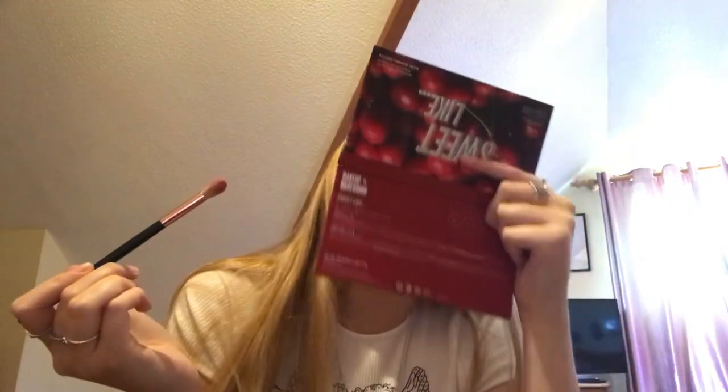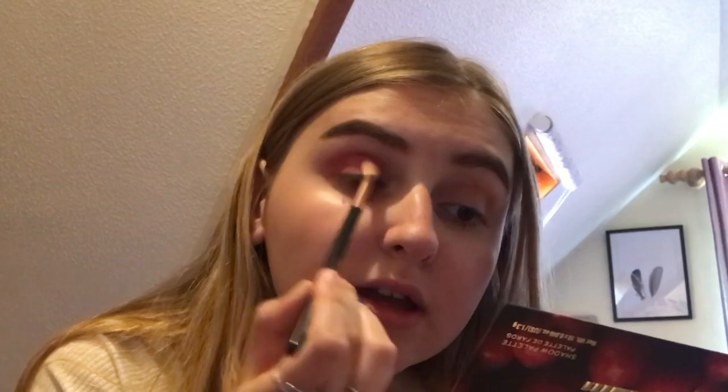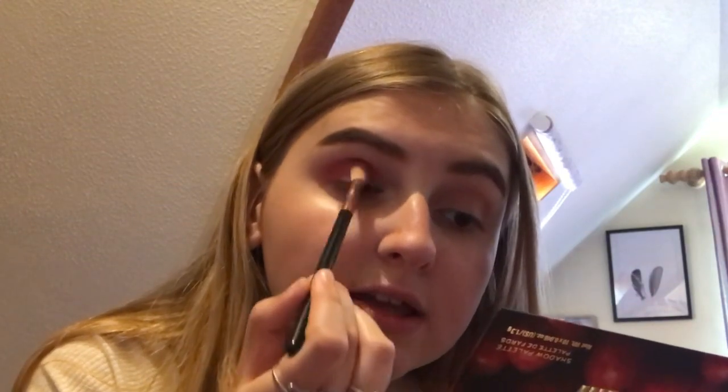Okay, so it's not as pigmented as I thought it would be, but it is coming up, so that's a good thing. It's not chalky, which is good. I hate it when eyeshadows are chalky. You just cannot work with them, and they tend to separate and it just doesn't look great. It's just like, hun, leave the room. So I'm just taking that shade and building it and taking it to the inner corner.